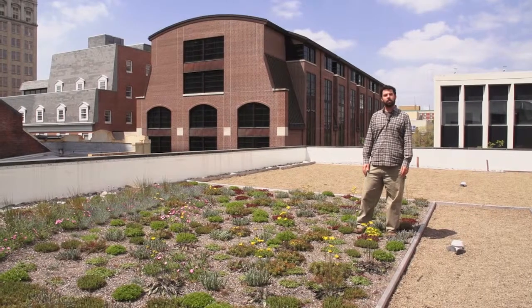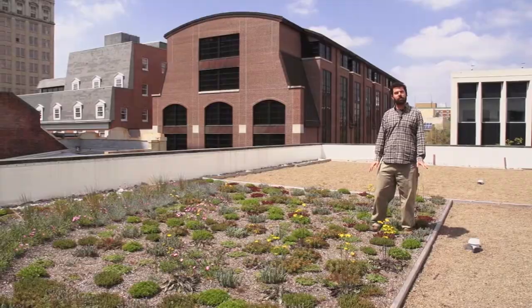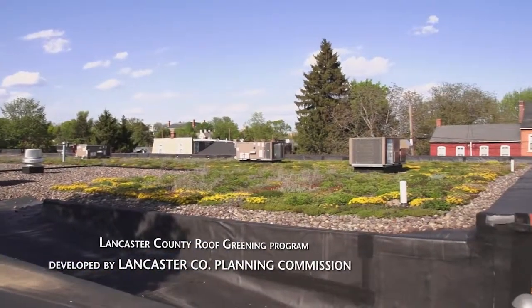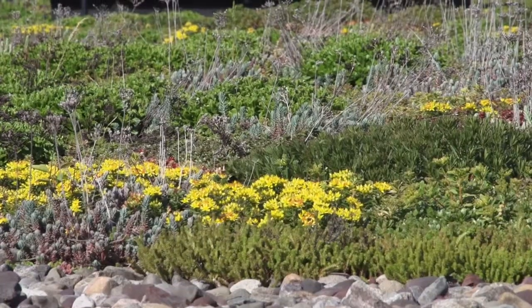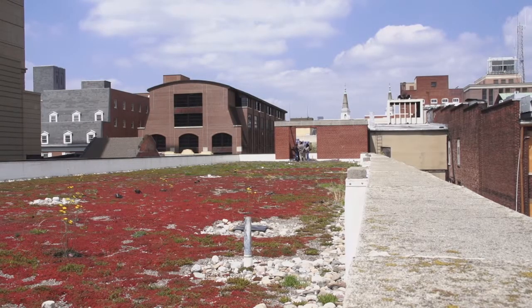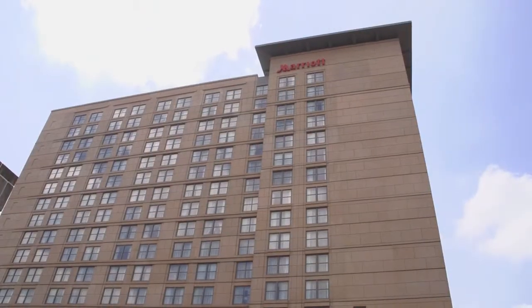TELUS 360 is one of 9 vegetated roofs that have been installed in Lancaster City over the last 3 years, totaling over 77,000 square feet of vegetation. We put in a green roof. We thought it'd be cool. We had never done one. Contractors are our background, and somebody, I think it was Fritz, actually came up with the idea that they were doing green roofs around town, and it just sounded like a good idea.